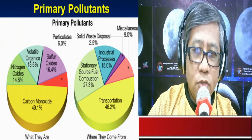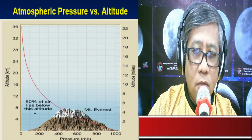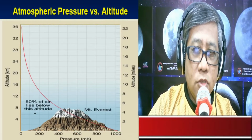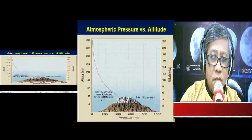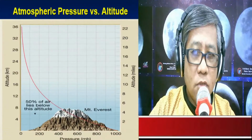Now, what is the relationship between atmospheric pressure and altitude? Everybody kindly take a look at this graph showing the relationship between atmospheric pressure and altitude. You will notice that as we increase in altitude, as we go higher, the atmospheric pressure decreases. At sea level, you have 1,000 millibars of pressure. The higher we go, the higher the altitude, the lesser is the atmospheric pressure.